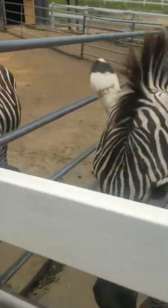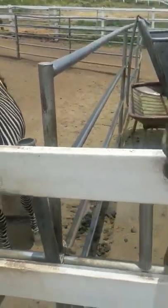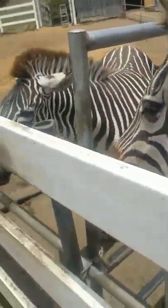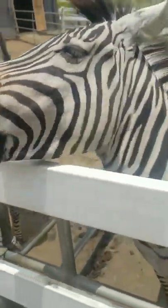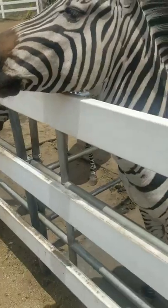See what I mean? These are plain zebras. Hey, look. Look again. I'm gonna give you a kiss. No, you don't. I pet a zebra. You're good. Do it again.